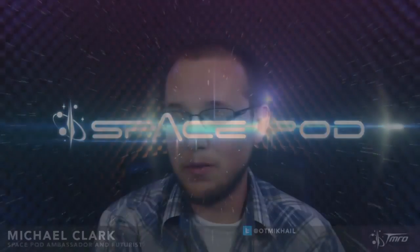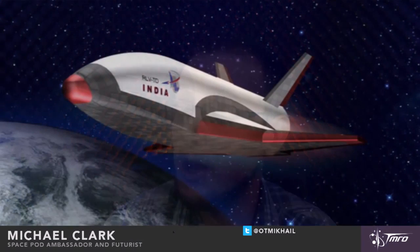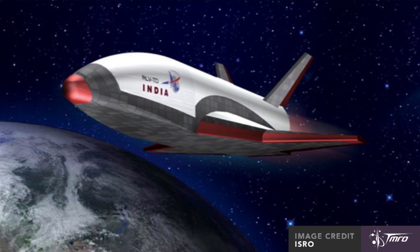So India has been working over the past 15 years, but more seriously over the past 5 years, to develop a reusable space shuttle, but one that will deliver satellites, similar to the X-37B. But one day they hope to upscale the vehicle and human rate it to be able to carry astronauts. Their program is going to go through several different phases of testing before major operations can begin.